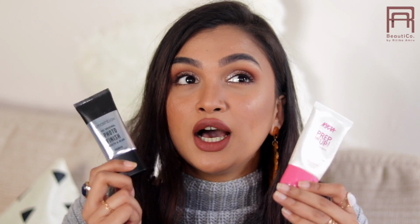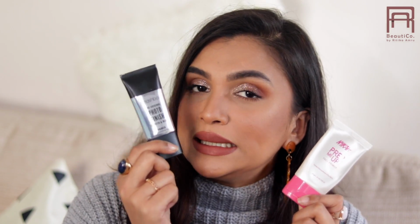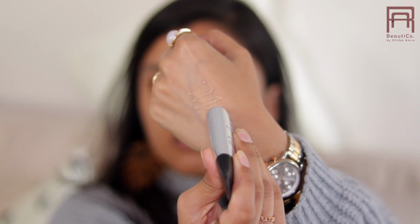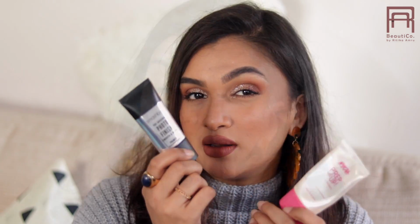Now the only other difference that I found between these two is that this one is just a little bit more lightweight than this one, but once you apply it on the skin you won't even feel that difference. This one is a little bit thicker and this one is a little bit thinner.